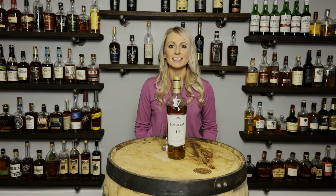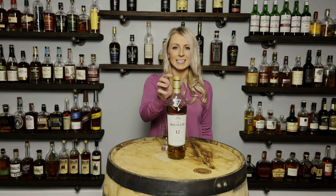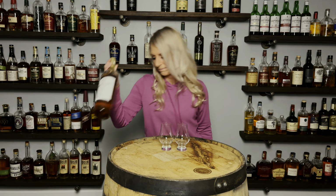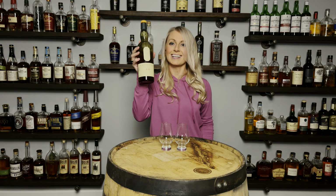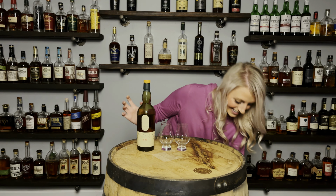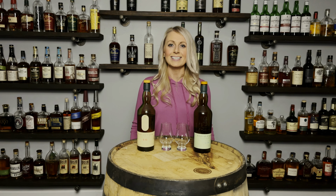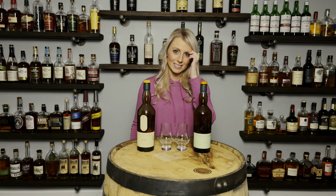I'm Dara, and I'm your average drinker. And this week, it's all about the peated scotch. I'm talking Lagavulin 16. Wait a second. This is not Lagavulin. But this is Lagavulin. And this is Lagavulin. And that's what I'm talking about right here on The Average Drinker. Lagavulin, diving into the world of peated scotch.